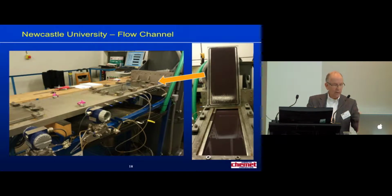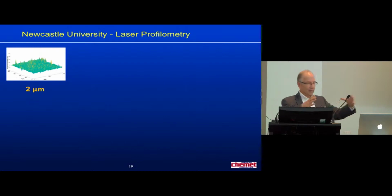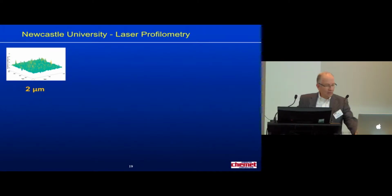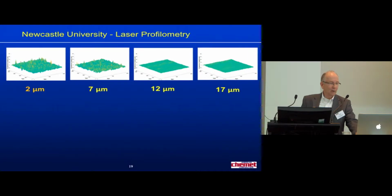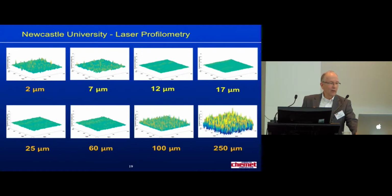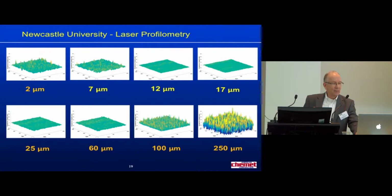Now, we looked at a number of different things. The first thing we looked at was the surface profilometry, taking these panels and doing an area 9 centimeters by 6 at either end, and looking at what the surface is. Surprisingly, the 2 micron panels were actually quite rough. The 7 one as well, then it started to get much smoother, 12, 17, 25, and as it went up, you can start to see, and when you get to 150, you've got a really rough surface. So we've got this whole spectrum here. We'll come to the 2 and 7 in a little bit, because they stand out.